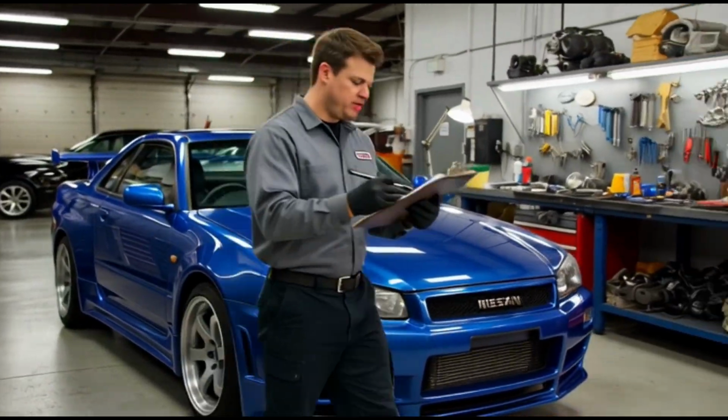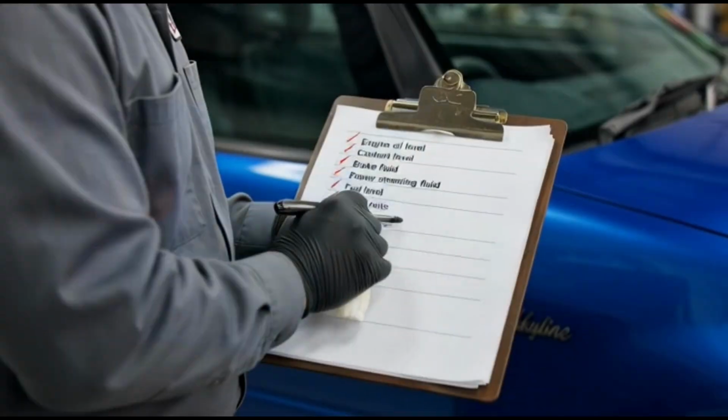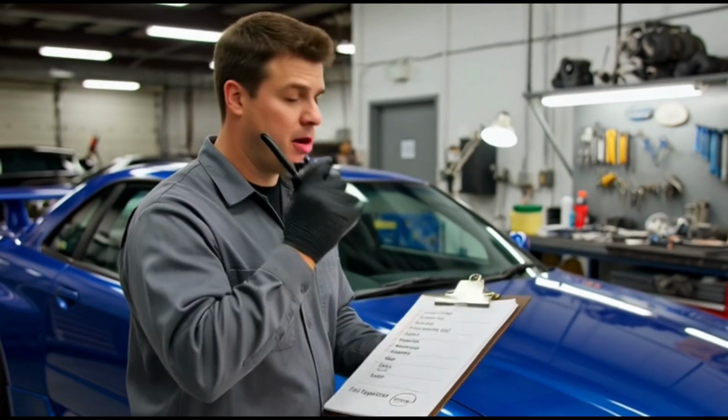Engine oil level, perfect on the full mark. Coolant, brake fluid, power steering, all full. Wheel nuts torqued to spec, suspension secure. She's ready. Bring everyone.